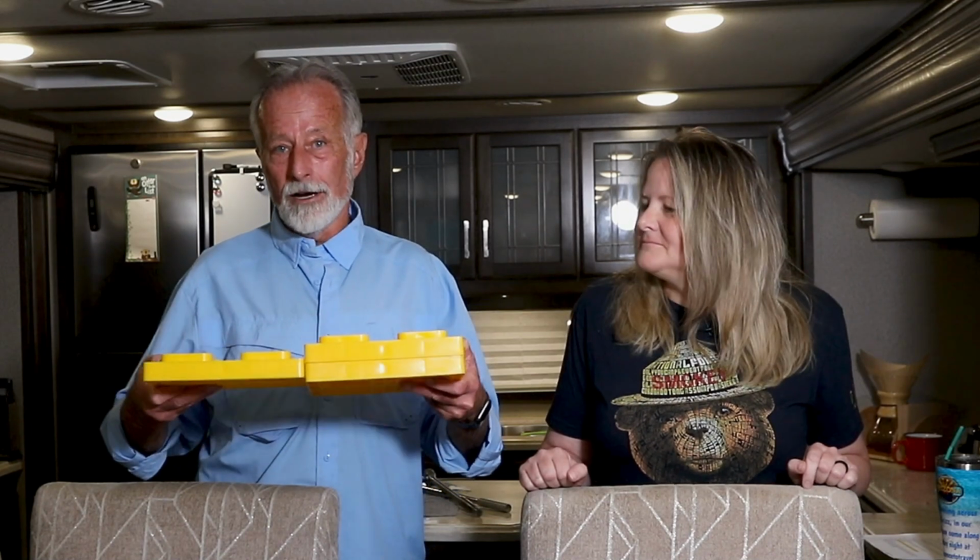Leveling blocks. These things are great. They just snap together. Adult Legos. Yeah, they are. And they're perfect for putting under the tongue jack of a travel trailer, and to give a solid purchase for stabilizers and leveling the rig, if you need to put some on the low side of the RV tires or for the RV's jacks.